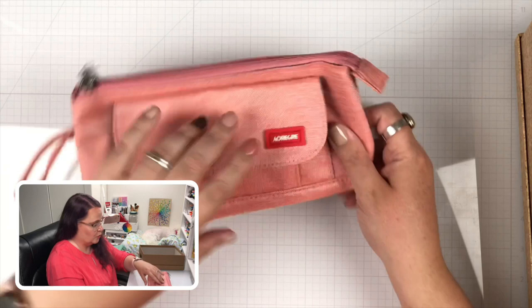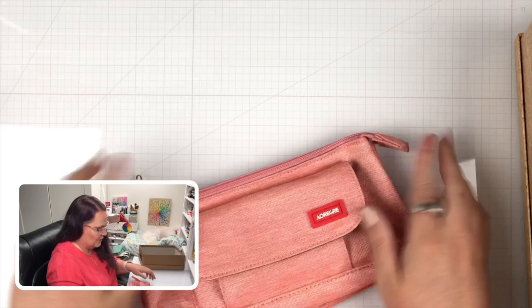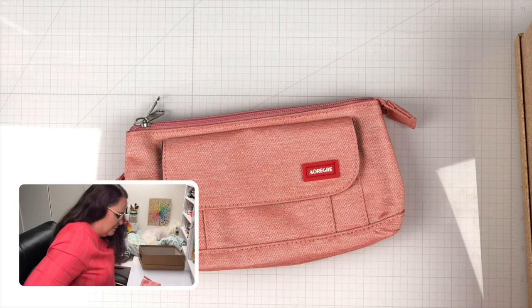Or your phone. Did your phone fit in there? Let's see if my iPhone fits. Well, yeah, that sort of fits. But then every time your phone dings, it's like a sound. All right, I'm done complaining. Let's open up the big pouches because that's what we're really here to look at, right?